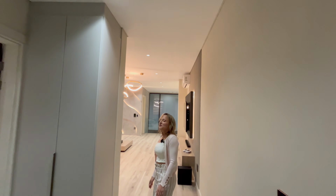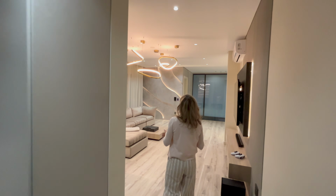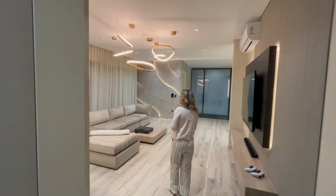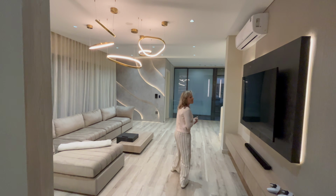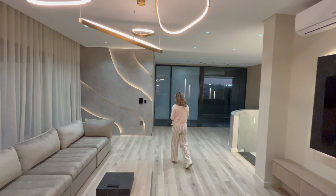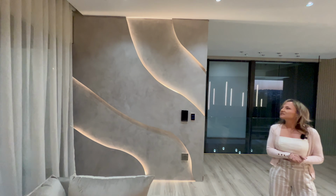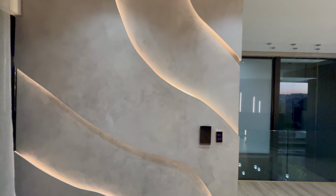Yeah, it's amazing. So I'm coming to think that these guys really love their lighting because I have never been in a home with such spectacular lighting and the thought behind lighting. Have you ever seen a wall like this, Xavier? I have not. It is such a cool feature. I think it is so special. It really brings character into the home. It really makes you feel like it's one of a kind.